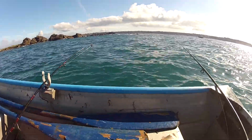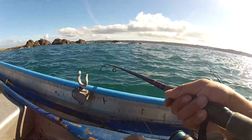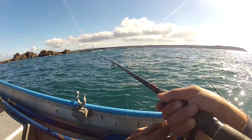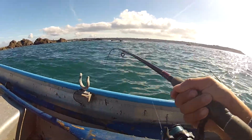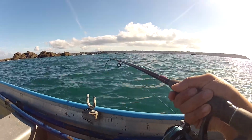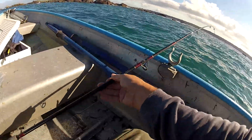And now we just had a bite. Let's take hold of this. Something definitely had a pop at that. Probably a pollock. Let's go down a bit. Move it around. If it's pollock, they'll have a go at it again. We'll just drift with it.